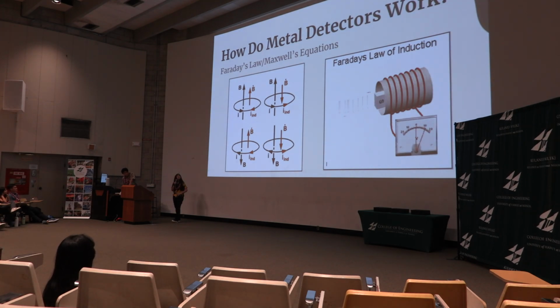And just a quick theory about what metal detectors do. We're going to dive into Faraday's law of induction and Maxwell's equations that helped us understand this. Basically, Faraday's law of induction is where you get a piece of metal, shown on the right, wrap some wire around it, and send an electrical current through it, which would create a magnetic field. And the same thing can be said the opposite way, where, as you can see, the magnet is passing back and forth through a metal and a wire, it would create a current, or electricity.